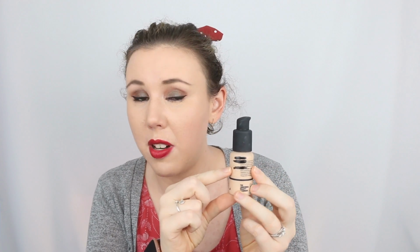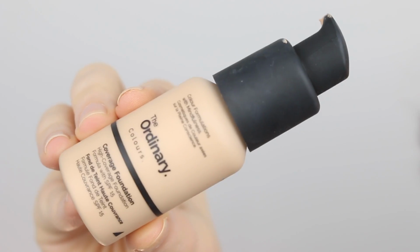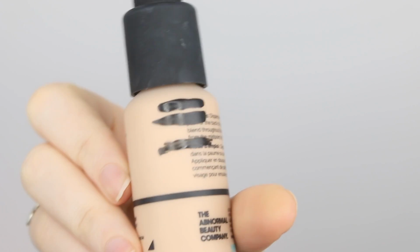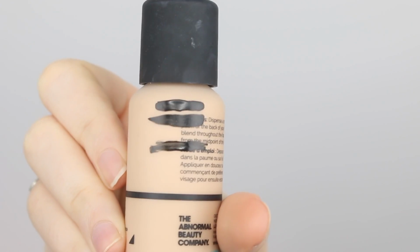The Ordinary Coverage Foundation, I made a fair bit of progress on this one this month. I've been using this in conjunction with another foundation and I actually don't mind it. I never thought I would say that, but I managed to find another foundation in my collection that I don't enjoy all that much and mix it with this one, and it makes a pretty good foundation. I'm actually wearing it today as my foundation, so not hating this one as much as I did, and I didn't think I would say that. I found the perfect combination. Mixing two foundations I hate has actually found me a pretty decent foundation, I think.